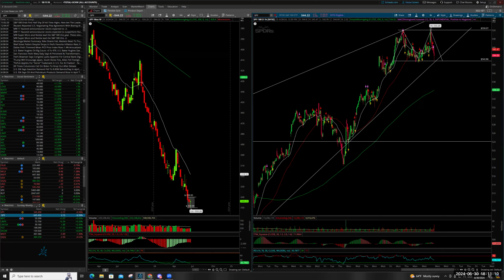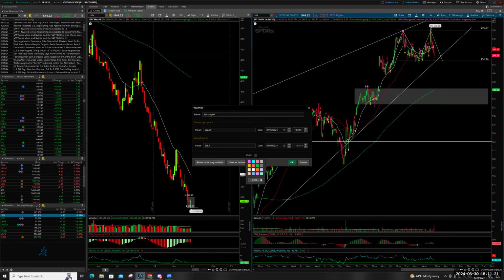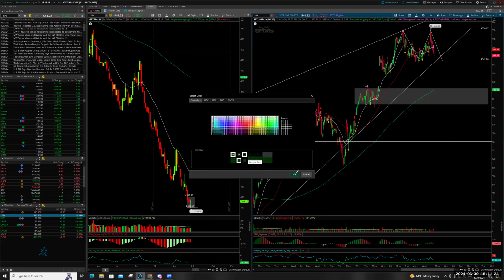So again, any upside this week followed by weakness can be a great opportunity towards that 530 target here on this smart money zone. And this would be an amazing opportunity for the bulls to step in for that rebound back up.